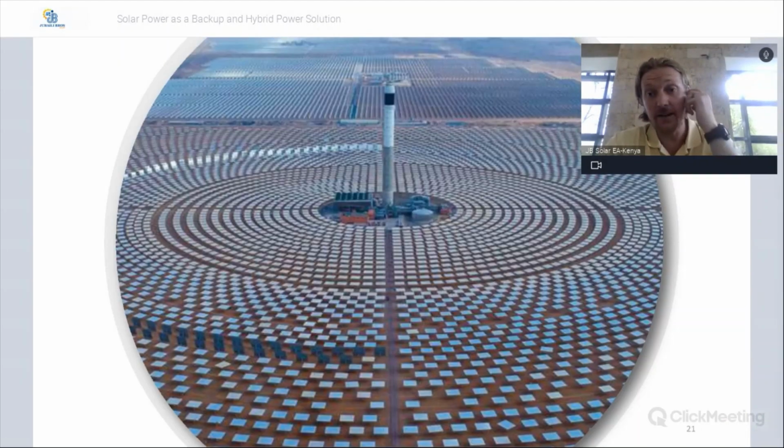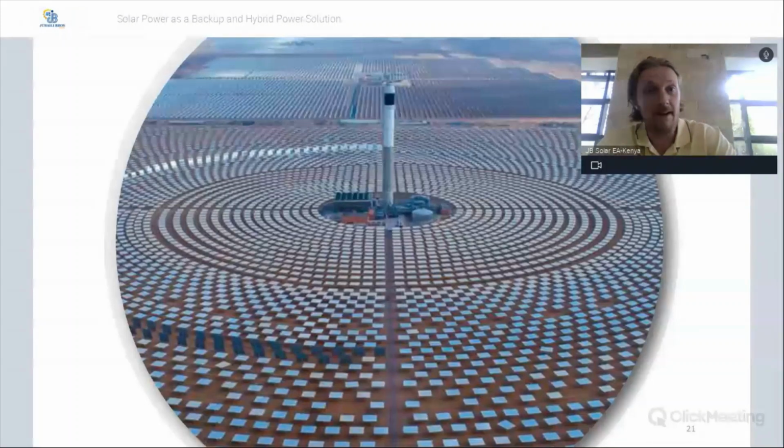Now, another application of solar trackers is this. It's called CSP, concentrated solar power. Now, this is different than photovoltaics. This is not PV. This is not photovoltaics. All of those things that look like solar panels are actually mirrors. They are mirrors. And all of them are pointing directly at the tip of that tower.